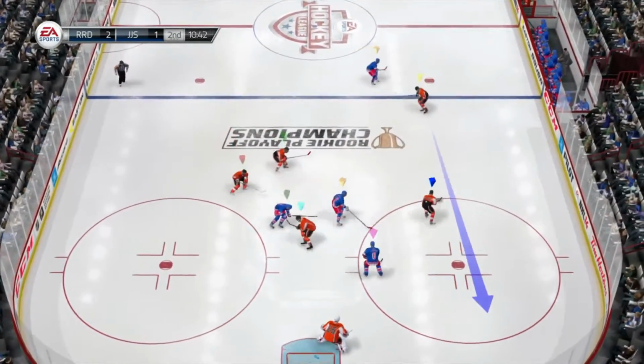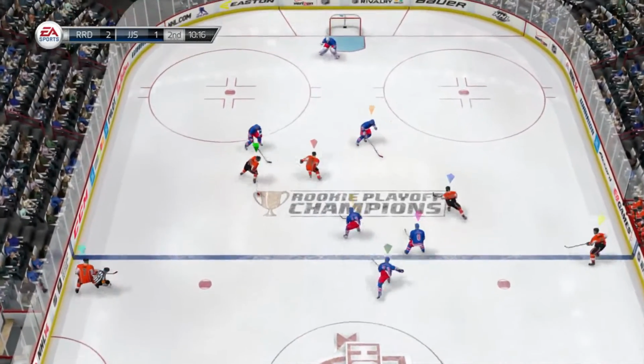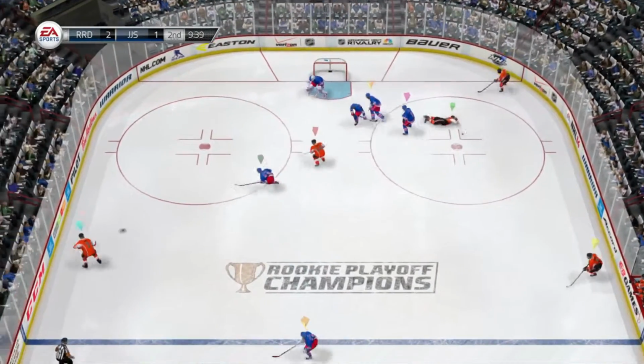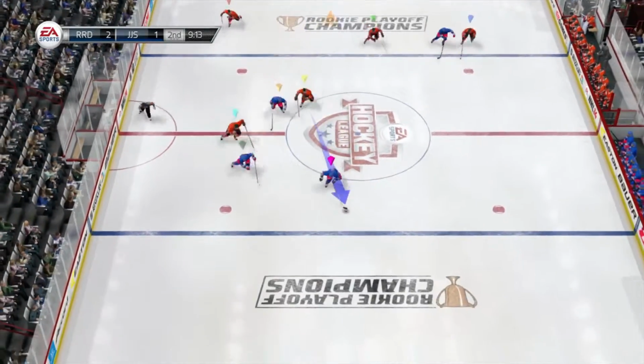Turned over. To Dodonna. Into the offensive zone. 3-on-2. Good work with a stick. Deep in the end, he's got it. Oh, man. That's a major league collision right there. What a shot.